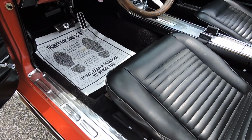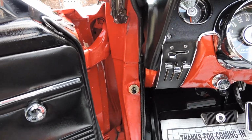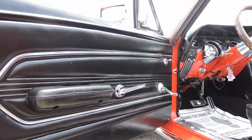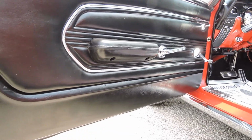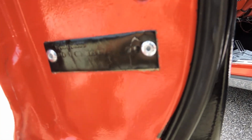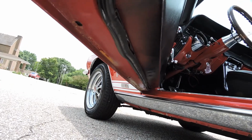The scuff plates were new when the interior was done, but you can tell there's some scratches and stuff like that on them. Here we go again, the inside of the door. All that looks nice in the jambs. Door panel looks great. It does have a remote mirror. Armrest is great. We redid the paint on the black on the inside of the doors. Looks wonderful there. It's got its factory tag. Corner of the door is perfect, rust-free there. There's a good video of the bottom of the door.